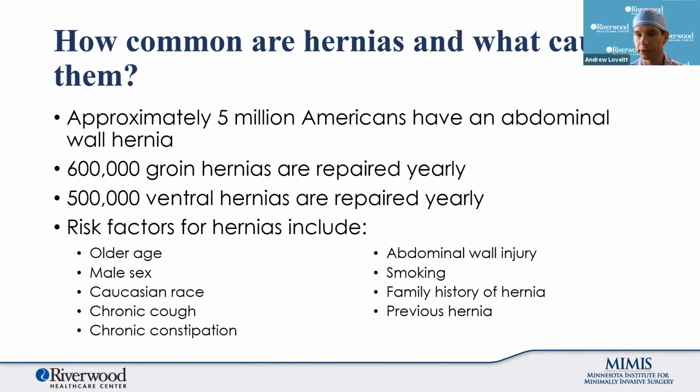There's many risk factors for hernias, but in general, they occur as you develop older age, people that are male in sex, Caucasian race does seem to be a risk factor, and most importantly, anything that puts a chronic strain on the abdominal wall. Anytime you're putting a lot of pressure on it, that can lead to development of those weak areas. This could be through a chronic cough, chronic constipation, again, any injury to the abdominal wall, whether that was through a surgery or potentially a trauma. We know that smoking actually decreases the strength of some of your connective tissue. And this can lead to those weaknesses and bulges as well.